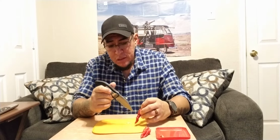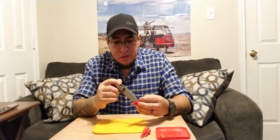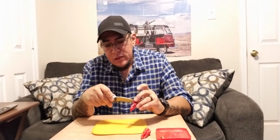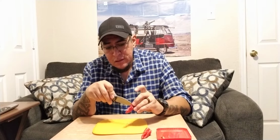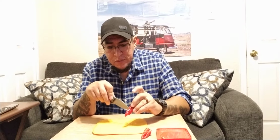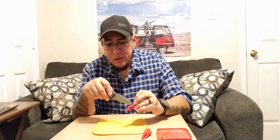Not super seedy. You can see this came out of the first half. The second half doesn't have a whole bunch. I'm kind of curious. I'm growing out some Dorset Nagas this year, so I'm gonna have to try those once they're ripe and see how the original Dorset compares to this cross that Gage came up with.